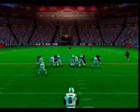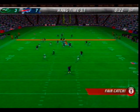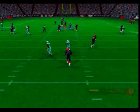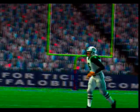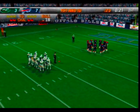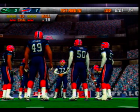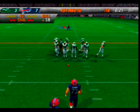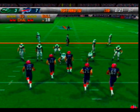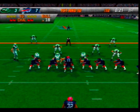Hanson is ready to punt this one away. Tanner back to return. Won't take a chance trying to return this one. Fair catch made at the 18-yard line. The Bills will start the drive at the 18-yard line. First and 10.